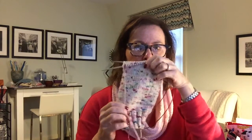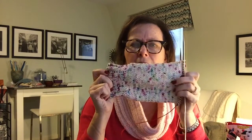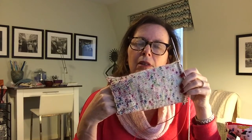Oh, remember I told you about Avril's leg warmers and I was doing it on Tosh DK. So I've made some progress. This whole magic loop thing, I'm really digging it. I really like it. Not bad. I like this colorway, Founder's Pottery, metal and Tosh DK. Pretty, isn't it? I really like it. So it's coming along.